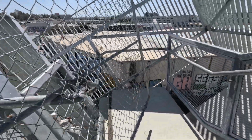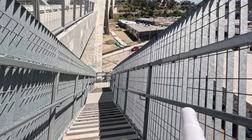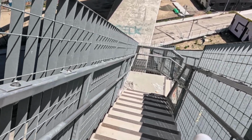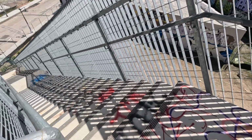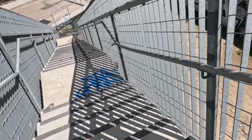Someone busted open the chain link fence. Let's live a little dangerously. Wow, that's pretty cool. These are like pirate stairs. I don't mind cleaning forbidden stairs.